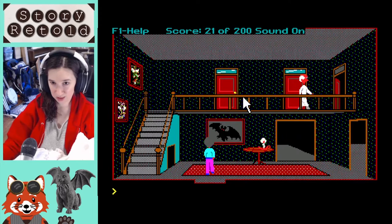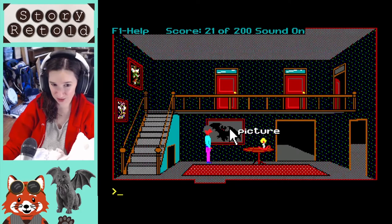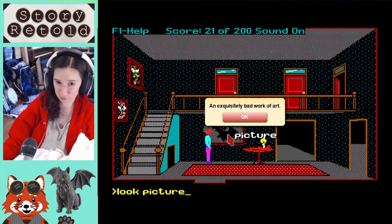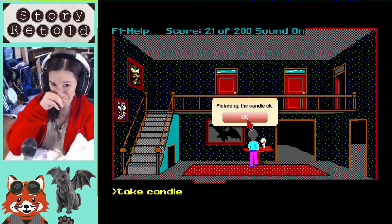Huh? Who's that? An interesting guy over there. Oh my goodness, I remember this room! Picture. I'd rather not look at that. It's too scary. Yeah, no. Look. Picture. An exquisitely bad work of art. A candle. A useful looking candle. Ooh, take candle. Picked up the candle. Okay, let's take a look at this in our inventory.